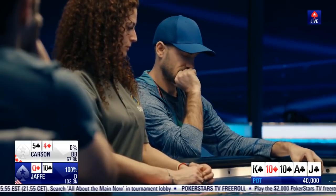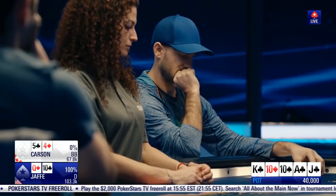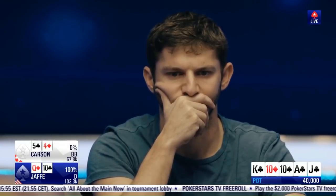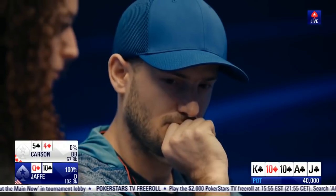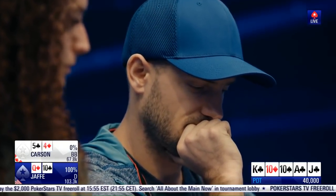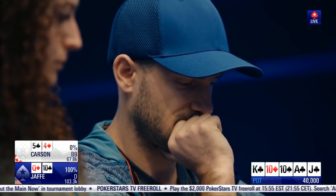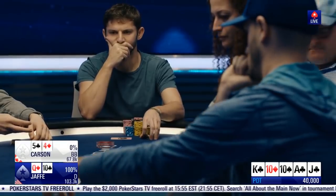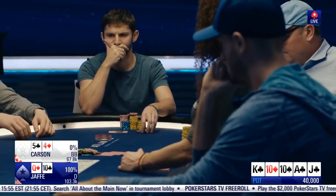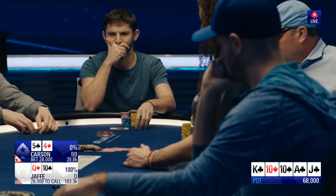And if Carson's willing to barrel this river, he has to know that he's only representing boats. Most hands aren't going to bet the river. You know, even if he did somehow show up with trips in this spot, he would just check. Give him some credit for thinking about it still. Nearly 2/3 pot, nearly 3/4 pot rather, 28K.